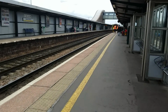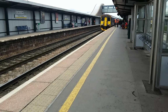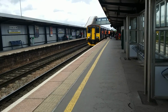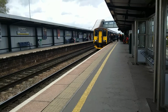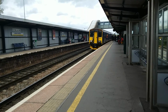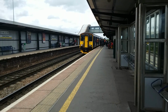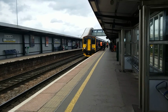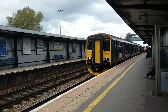Right, coming in now on platform three it is 152061 with a service from Southampton Central to Great Malvern. Coming in here on platform three, and we're expecting a CrossCountry service on platform two shortly from Manchester Piccadilly to Paignton, which we will get in a moment. We'll get the Great Malvern train going out in a moment, and also the CrossCountry train, which we're expecting any moment. Right, departing now is 152061 on the 10:55 service to Great Malvern.